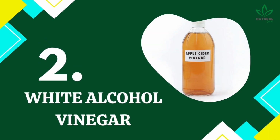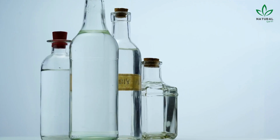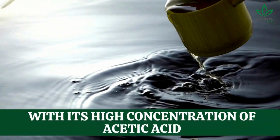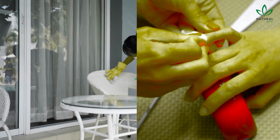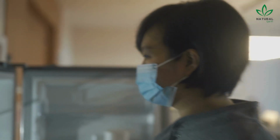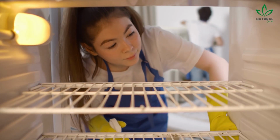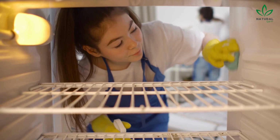Tip 2. White alcohol vinegar. Alcohol vinegar is a powerhouse when it comes to cleaning. With its high concentration of acetic acid, it acts as a disinfectant, degreaser, and bactericide, making it an excellent alternative for removing bad odors from your refrigerator. After your usual cleaning routine, just wipe the interior of your refrigerator with a damp cloth soaked in vinegar.